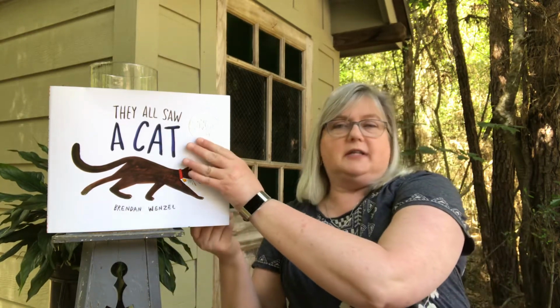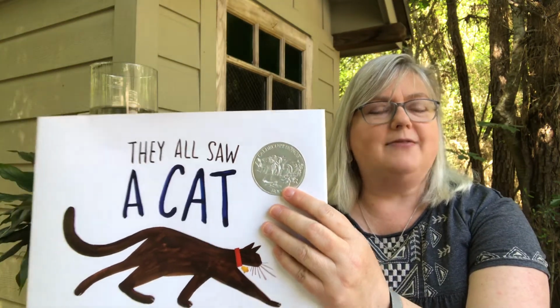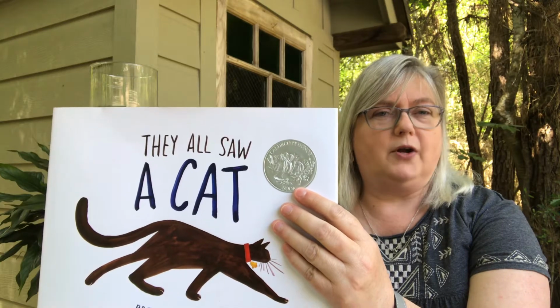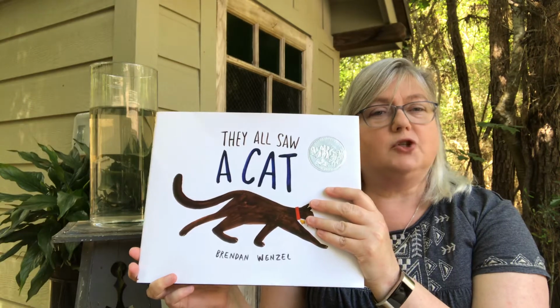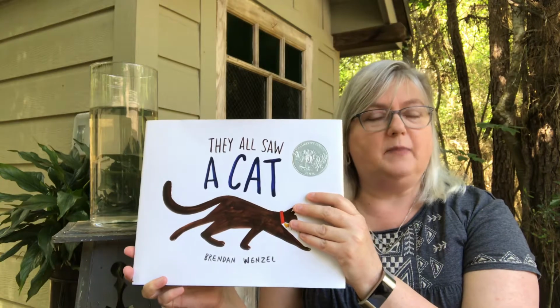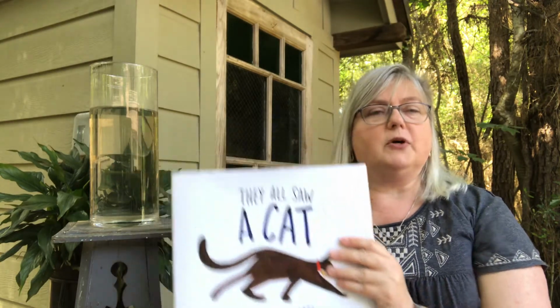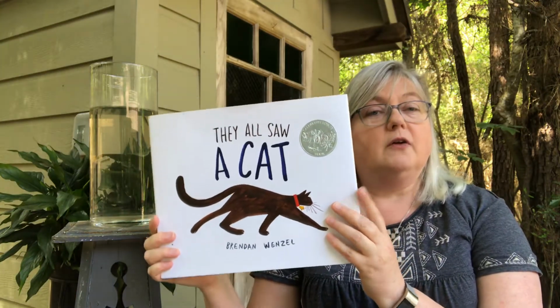And if you look closely, you can see that this book has a medal on it, and that is the Caldecott Honor Award. You don't get that all the time. This book was one of the best children's picture books in the year 2016. Every year there's a committee of people who look through all of the books that have been made in that year, and they choose just a few to give the Caldecott Award to. It's an award for the best pictures and the best story, and so Mr. Wenzel got the Caldecott Honor Award for this book.